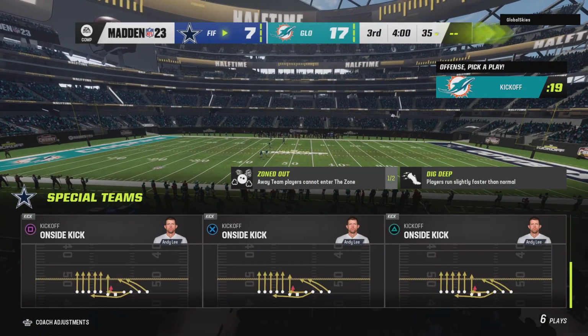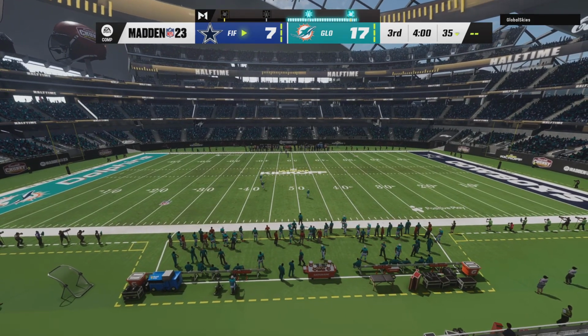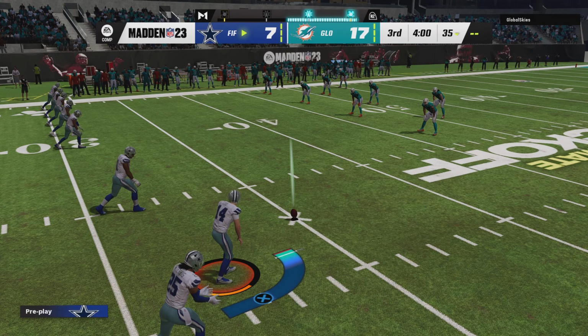So we reach halftime here in a 10-point game as we send you to Orlando to check in with Jonathan Coachman at our EA Sports Halftime Report.